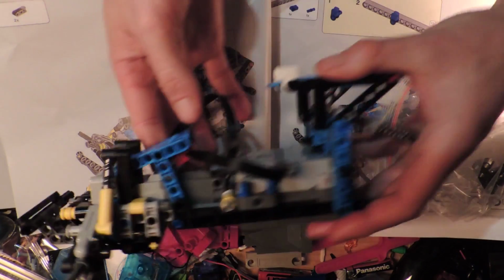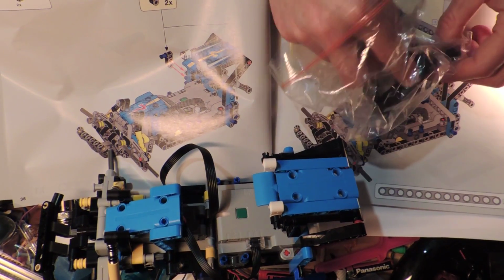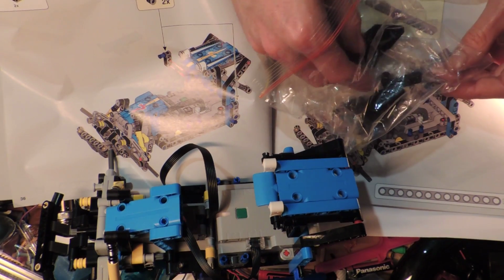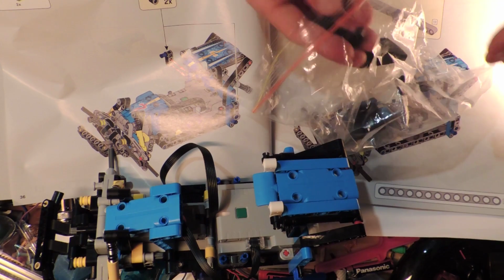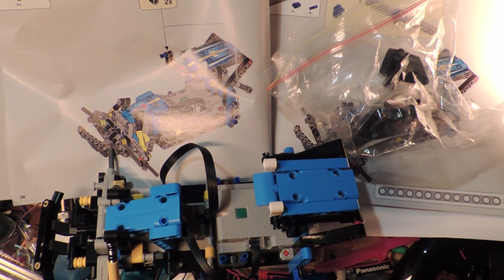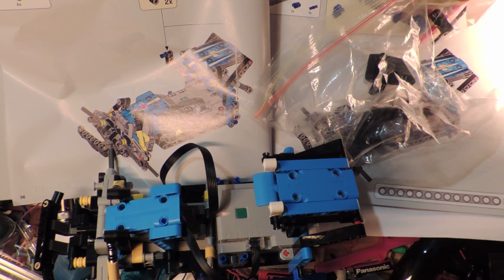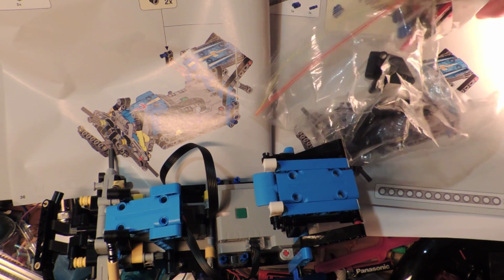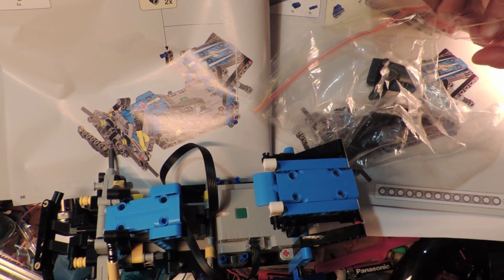What are we making now? We're making this thing. We've almost finished this bag. Well, I mean, I'm kind of cheating, aren't I? Because I threw all the pieces over on the side, so I haven't really finished that bag. But I need to find this piece. And I'm guessing it's going to be in here. Yes. And I'm guessing we're going to make 2 of them.